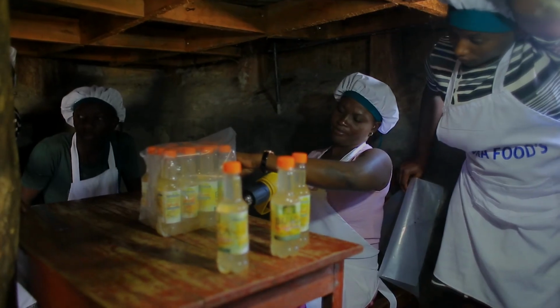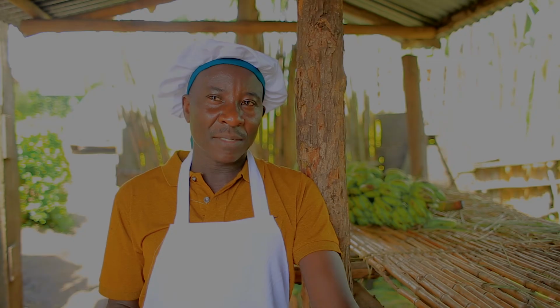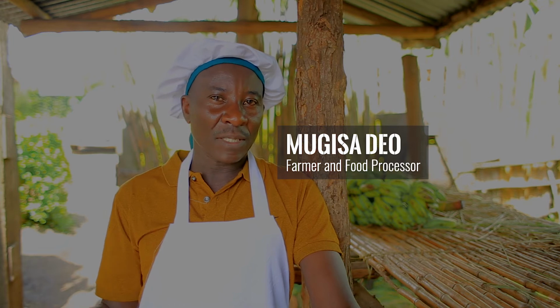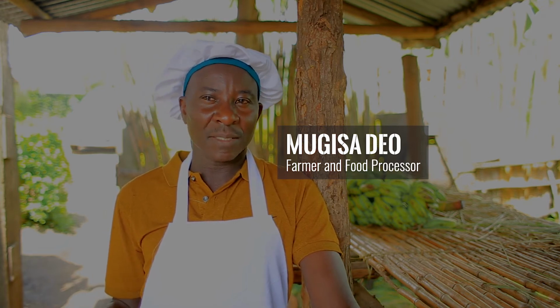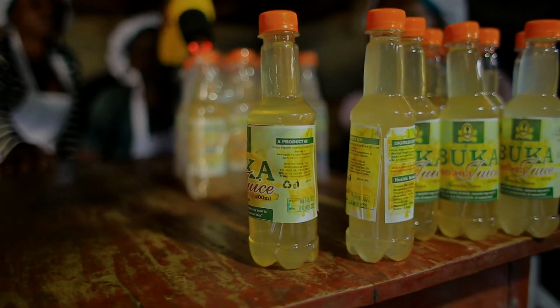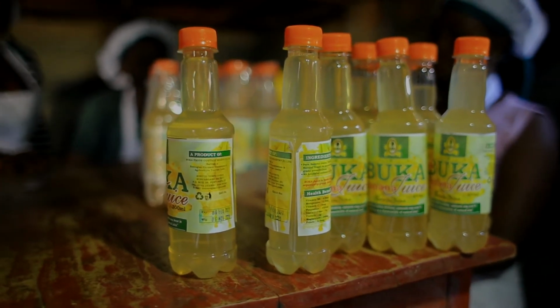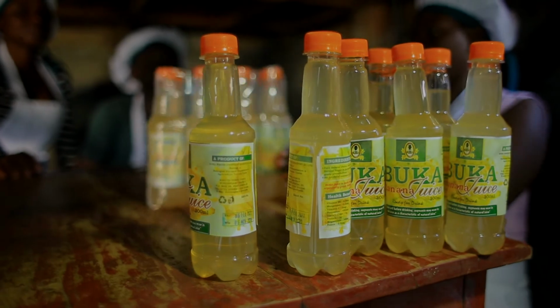We thought that we could earn more money when we process our products into a finished product which can take long on the shelves so that we can be able to market it even in the future and add to the shelf life. So with this initiative of value addition, we make banana juice, we make wines.